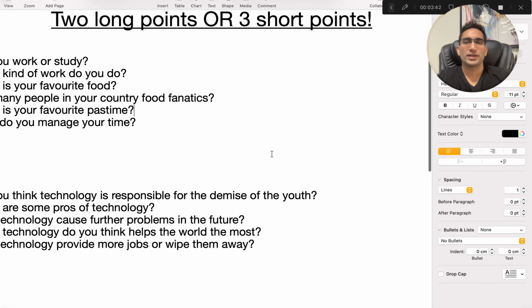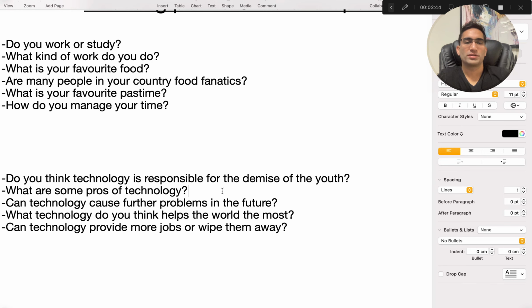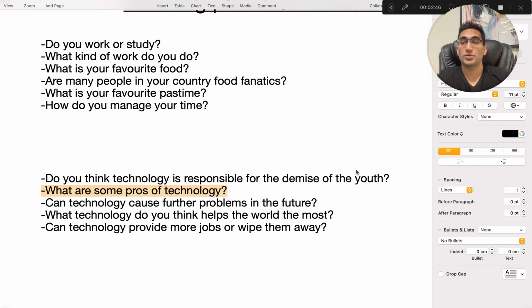Let's try a few more questions, see if this works. What are some pros of technology? Those are 2 long points. The first pro that is obvious is the communication barriers being removed, how it connects people globally and how it transfers messages or connects people on video calls instantly. That is an amazing development in human society.